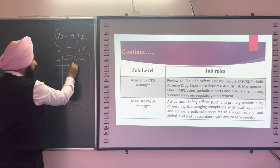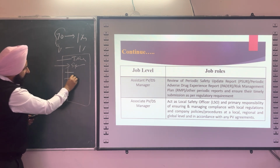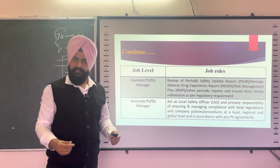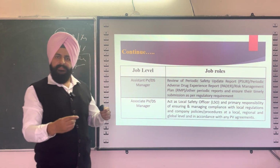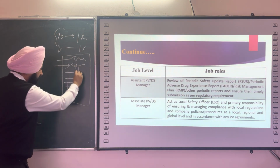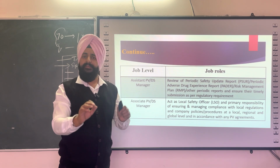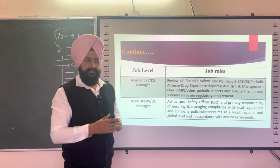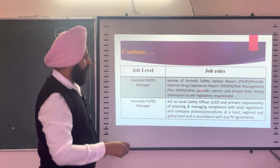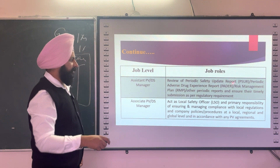and there will be a sign of the authorized person, and a full literature survey about the drugs. That means which kind of risk factors are there, which kind of other ADRs are there, whether they are manageable or non manageable, and whether there is availability of any drug for that. So this periodic safety report is an essential document which contains the full information about the drug safety analysis. This is the work of the assistant as well as associate manager. That means how they should look at the periodic adverse drug experience report or periodic safety report.